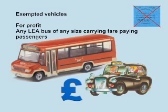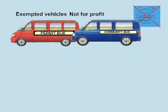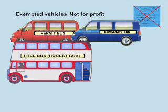Any LEA, that is Local Education Authority, bus of any size carrying fare-paying passengers. And not-for-profit exempted vehicles are permit buses, and we'll talk of these later, community buses, and we will also talk of these later, any sized passenger vehicle not being used to run a business, where there are no fares charged, a genuinely free service, probably just for the fun of it.